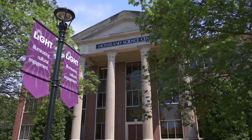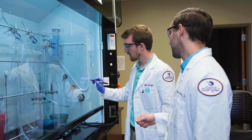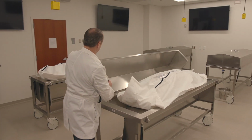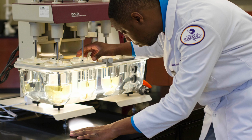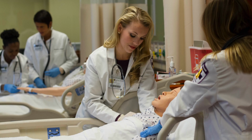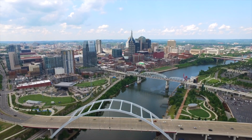Next door is the McFarland Science Center, which is home to our science, math, and visual arts programs. Pre-health programs are some of our most popular at Lipscomb. We have state-of-the-art labs, including our cadaver lab, which gives undergraduate students real-world experience that prepares them for successful entrance into medical school. Our placement rates into health professions are more than double the national average, and our most recent graduates are enrolled in 24 medical schools in 16 different states, from California to New York. A distinctive feature about studying the sciences at Lipscomb is our location and connections in Nashville, the nation's healthcare capital.